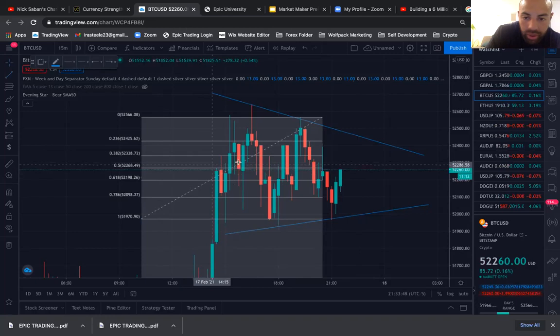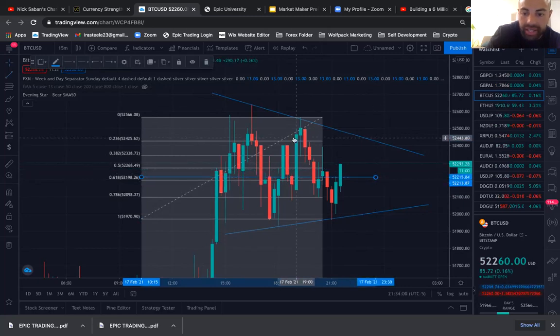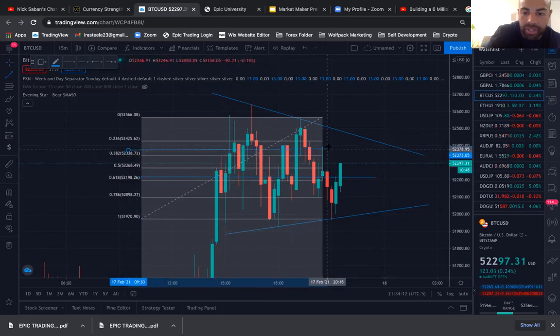So 618, boom, candle closes right there. I know it's going to be right here, right? I at least know it's gonna hit that, okay? So what I'm gonna do is I'm gonna put a couple trades in, bam, right? Candle closed right there. Why not put a trade right there, right? This is where the sell stop comes in, right? Boom.